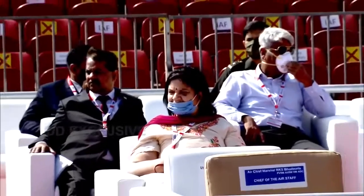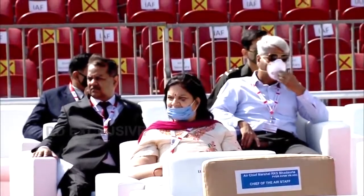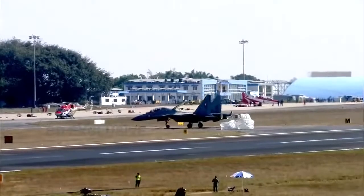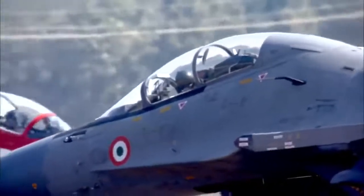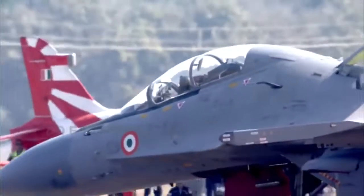That, ladies and gentlemen, was the mighty Sukhoi 30 MKI. An aircraft that combines the ruggedness of Russian technology, Western avionics, but at heart is truly Indian. Thank you, ladies and gentlemen, for being such a wonderful audience.